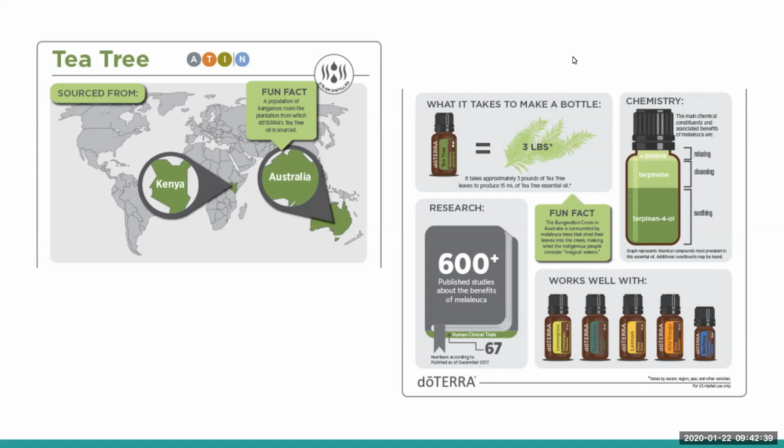So it takes 3 pounds of the leaves of the plant to produce your 115 milliliter bottle of tea tree oil. It's got some great chemistry in it. Its alpha-pinene is relaxing, terpinene is cleansing, and terpinen-4-ol is very soothing. So you've got some really beautiful chemistry there.